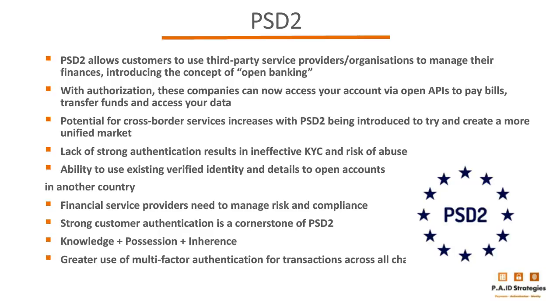Within strong customer authentication, there are three key remits in terms of knowledge, possession, and inherence. So knowledge is details about who I am, providing that information. Possession could be use of a device, a verified device that I could use to access or authorize services. And then inherence is something that I have. So a lot of that's focused around biometrics, facial recognition, and how that can move forwards. This all relates to greater use of multi-factor authentication for transactions.